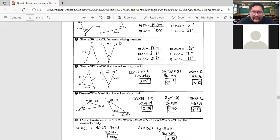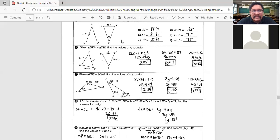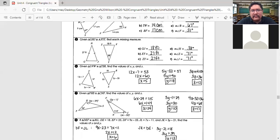All right, so it's telling us they're congruent. So we got to find each missing measure. So again, go through the list. First one is GJ. So that's this bottom edge down here. So look at, well, in this case, it's the smallest side. And it's the only side that is not the same as the other. So that would be 18. And in this case, it looks like it's feet. So yeah, let's put feet in there.